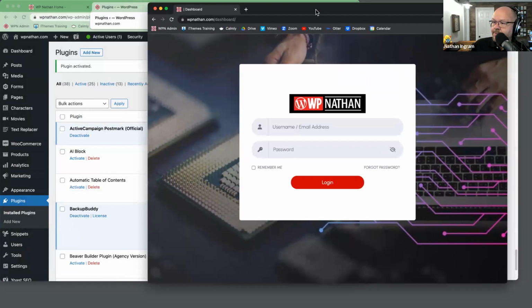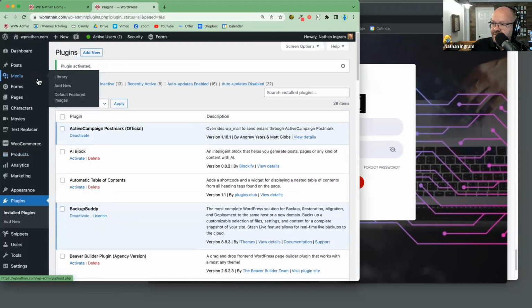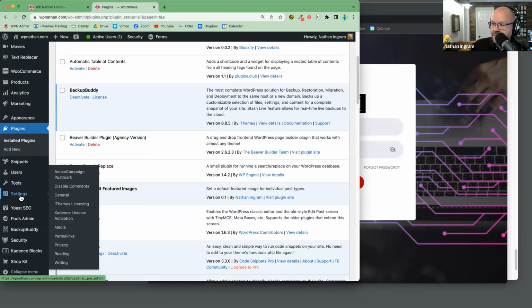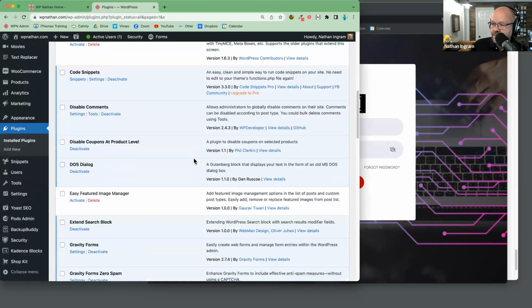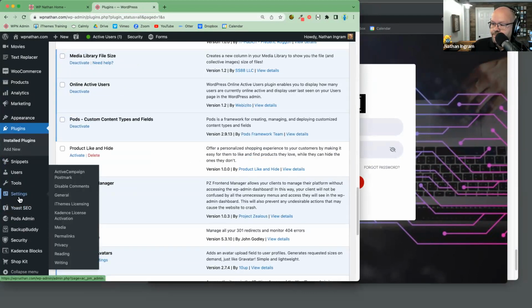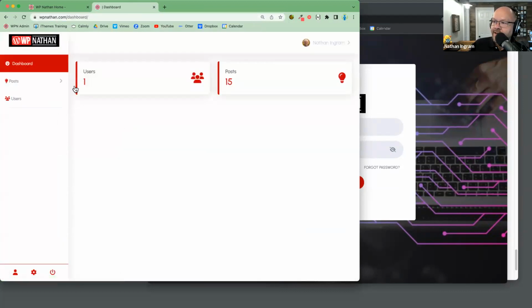Now, that login page, you can control. Let's see, where are the settings for this? I've forgotten where the settings are. Oh, no, I have to go to the actual page itself when I'm logged in. There are no backend settings for this. Okay, so here's the dashboard if I'm logged in.